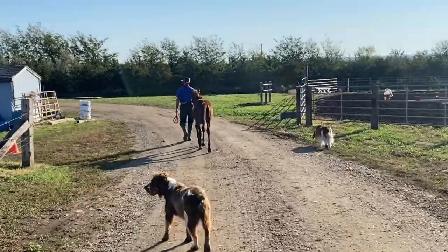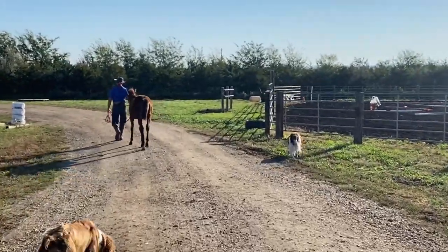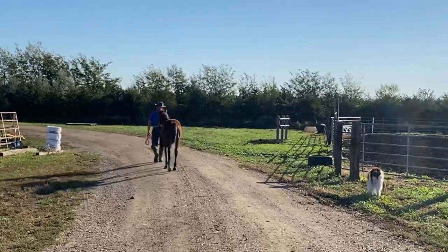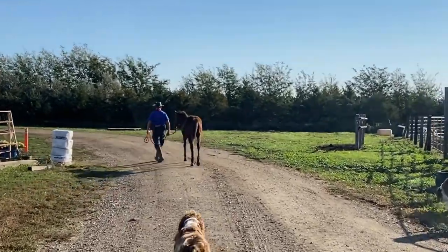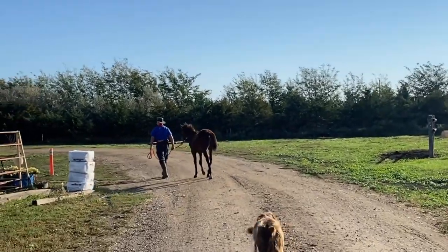So the first thing we're going to do once Seth gets down here by the tack room is go through his little obstacle course he has set up for all these colts to walk through. This helps get them thinking. This helps get them settled on a routine.